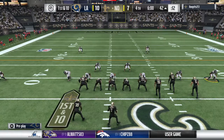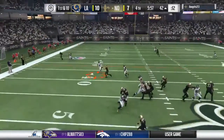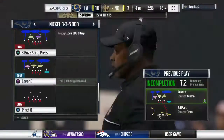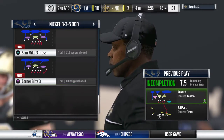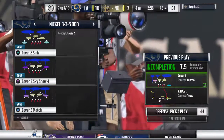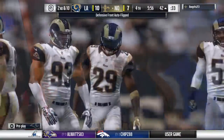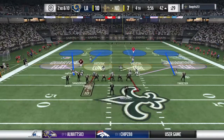Now a play fake here on first down. Couldn't quite hold it. Got hit. Ball pops out, incomplete. After watching him drop that slant, I can hear my old coach's voice ringing in my ears right now. You can't run with the ball until you catch it. Trying to get those yards before he secured it.